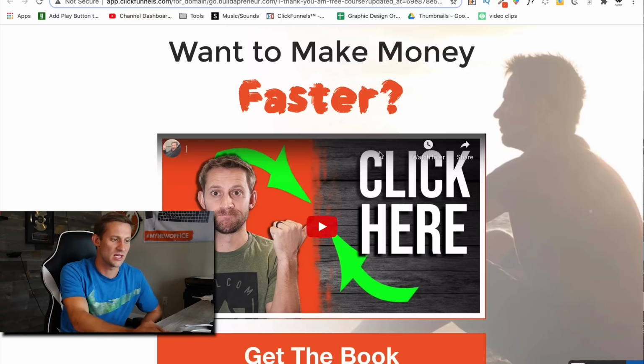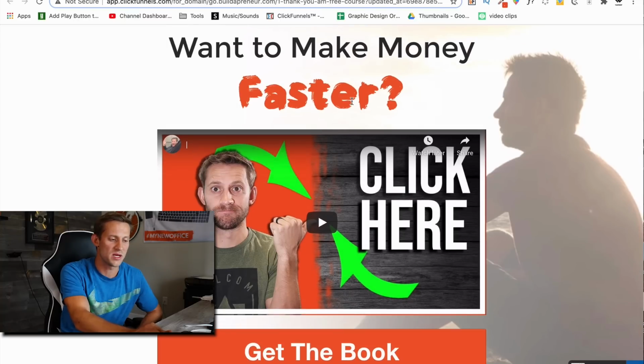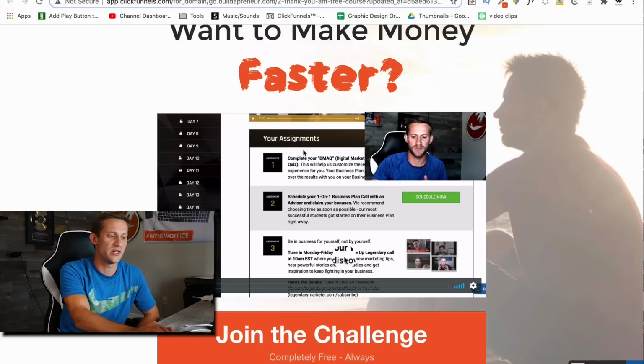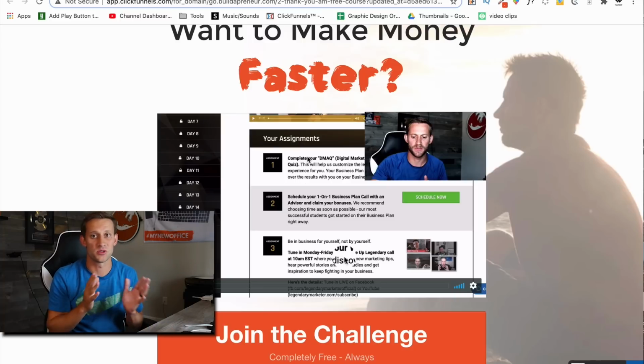Okay, so half the people get sent here and half the people get sent here. They look very similar. As you can see, they're both bridge pages. They're both similar products, but one costs $1.99, it's a book, and one is a free challenge. If you can, I always recommend doing something like this. Testing will always yield better results in the long run. So that's what I'm doing.